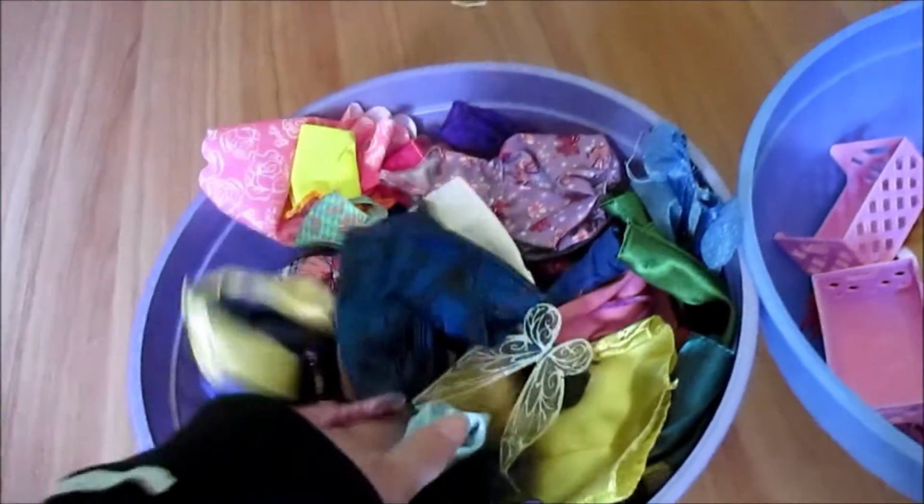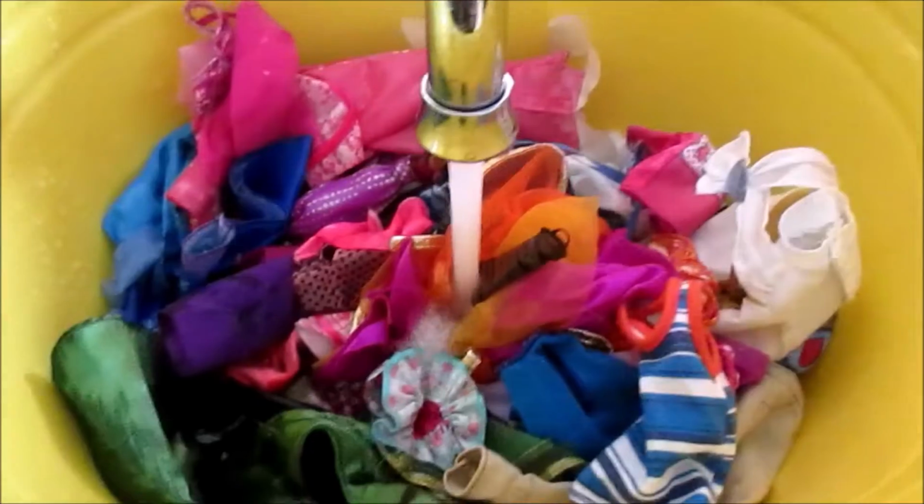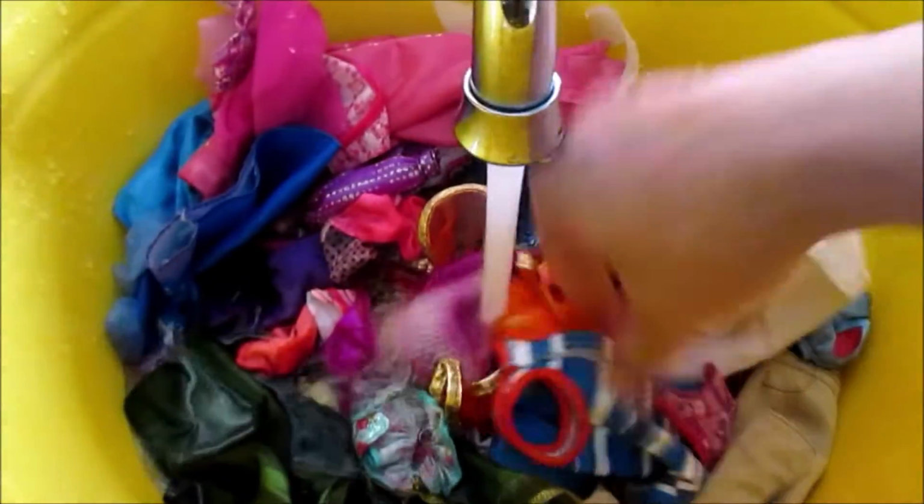And then these are the plastic pieces. These are the clothes we got, so quite a few clothes considering the number of dolls. And some of these things are Shopkins baskets, but these would be really good for sets and things we make for the dolls. There are color catchers in here too.